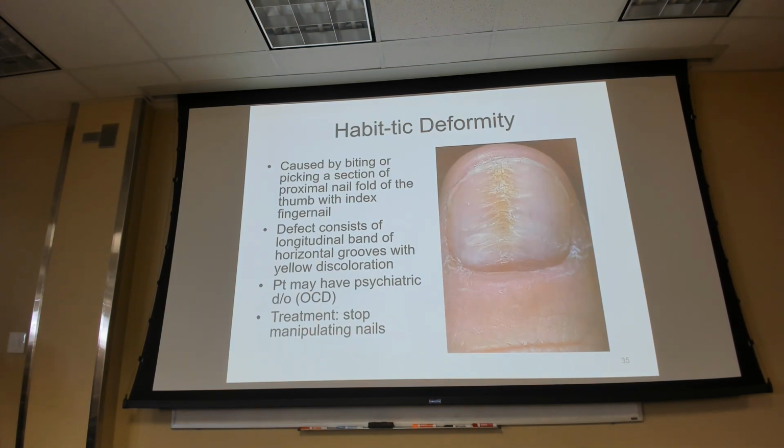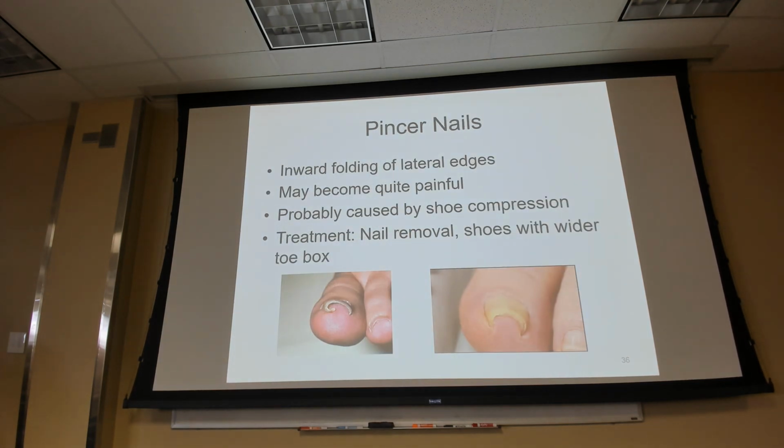Habit tic deformity is caused by biting or picking of a section of the proximal aspect of the nail. Okay? So it starts to build up a longitudinal band with yellow discoloration. We can see these in individuals who have some OCD, right? So they just always have to do something. They're just playing with their nails over and over, scratching at them. So a habit tic deformity could be psychiatric. Treatment: stop doing it. Let's get you on some psych medications or something.